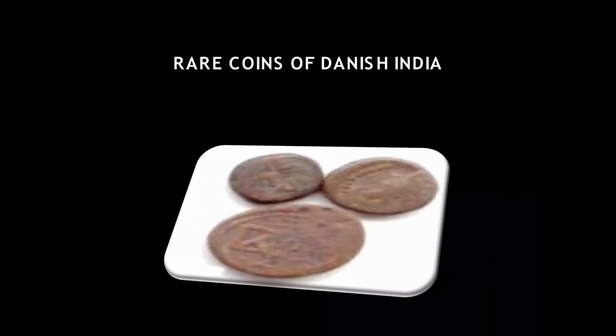Rare coins of Danish India, minted during the 17th to 19th centuries in the Danish colonial settlements of Tranquebar and Serampore. These coins, typically made of copper, feature simple designs with Danish insignia, such as the crown or monograms of Danish kings. Rarely seen today, these coins are treasured by collectors for their historical significance, representing Denmark's brief yet impactful presence in India and the rich tapestry of colonial trade and influence.